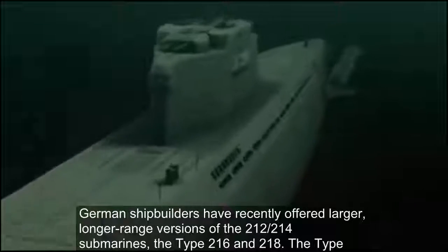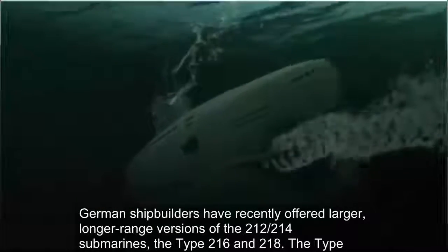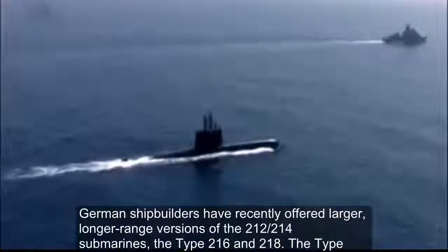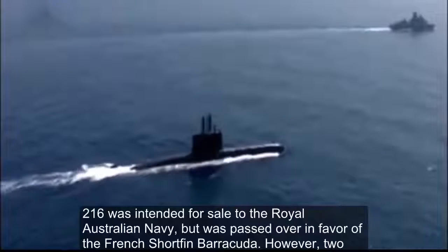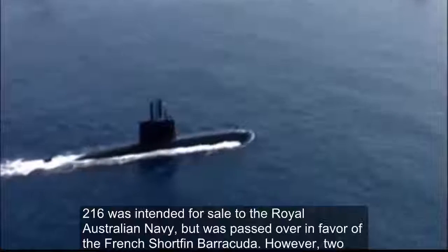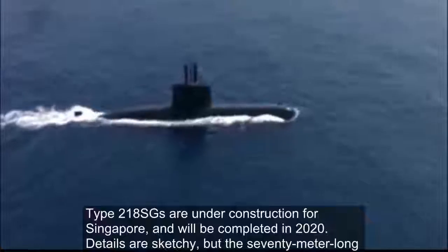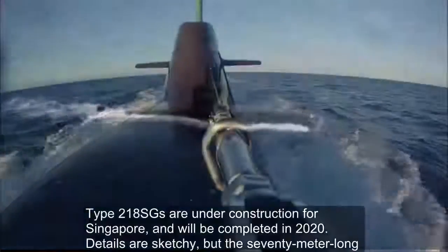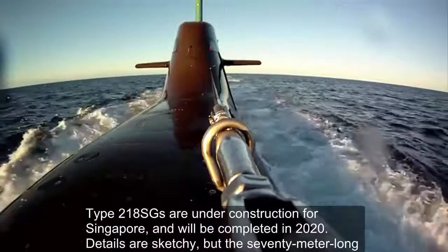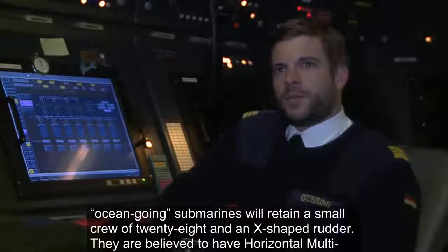German shipbuilders have recently offered larger, longer-range versions of the 212 and 214 submarines, the Type 216 and 218. The Type 216 was intended for sale to the Royal Australian Navy, but was passed over in favor of the French Shortfin Barracuda. However, 2 Type 218SG are under construction for Singapore, and will be completed in 2020. Details are sketchy, but the 70-meter-long ocean-going submarines will retain a small crew of 28 and an X-shaped rudder.